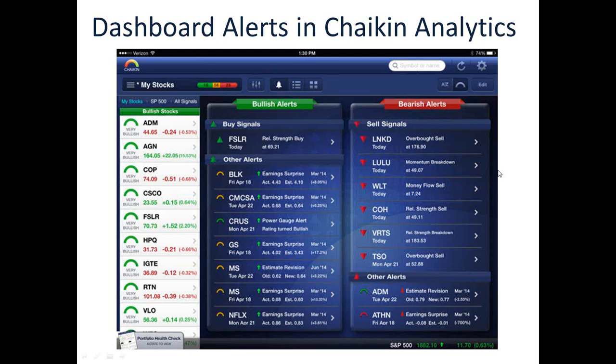So we give you the ability to create a list of stocks. We call it My Stocks. That's your core list. You could create a list called Primo, which has all of Steve's recommendations in it. And if he's giving longs and shorts, you could have 2 Primos. You could have a Primo long and a Primo short.